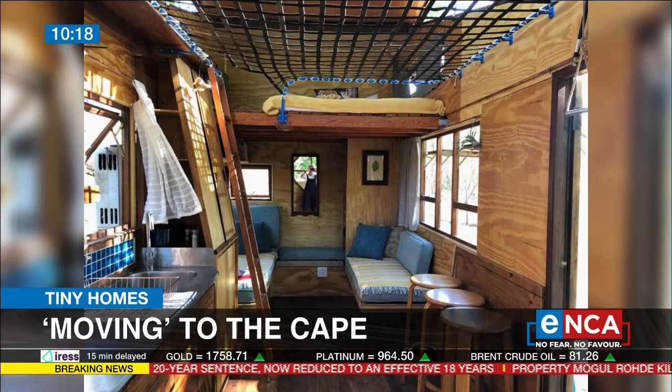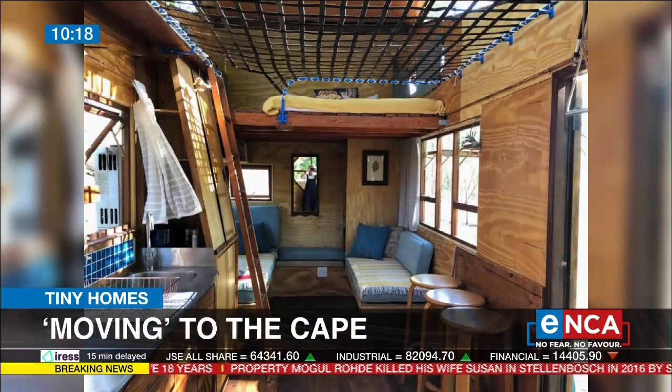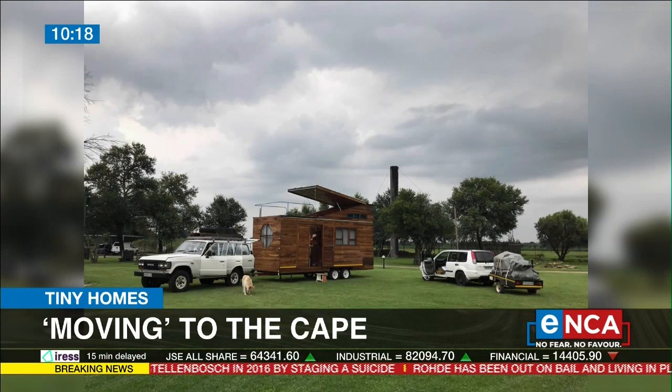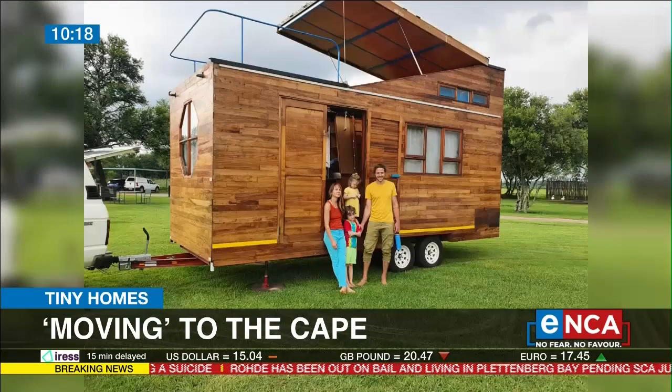So where do you park your house? At the moment, it's on a piece of land called Olive Glen Mountain Farm, just outside of Paarl on the R101. So it varies. I mean, we've really fallen in love with the specific spot, so we're planning on staying there for the next 5 years at least.